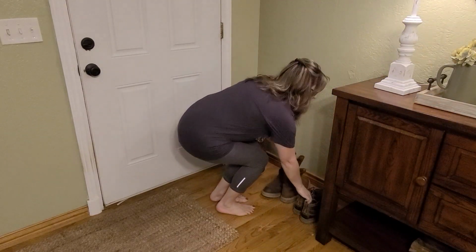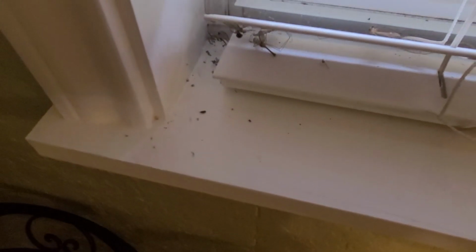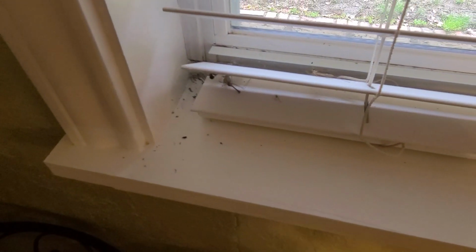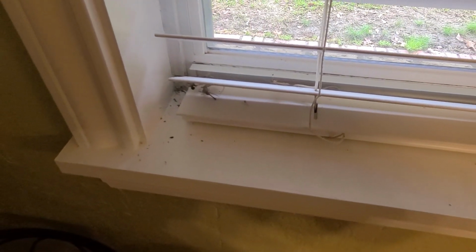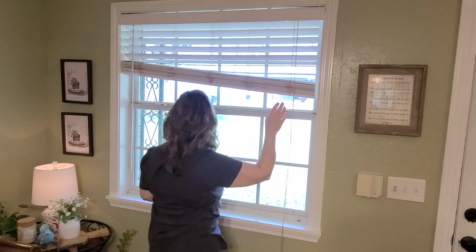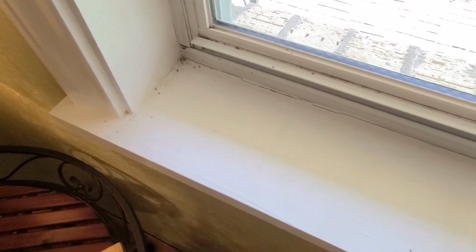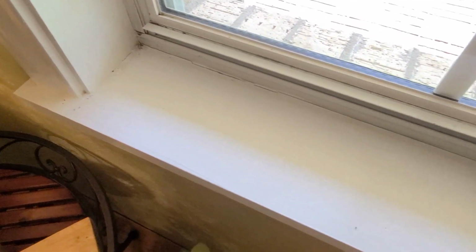Now let's move into the dining room, and one of the areas that I really needed to tackle today was this window. Guys, look at all this yuckiness. This window pretty much looks like this 24/7. It's right by the back door, so when the door opens at night, all the bugs rush in. Then they all tend to just congregate here in this window. It is a constant struggle to keep it bug and spiderweb free.